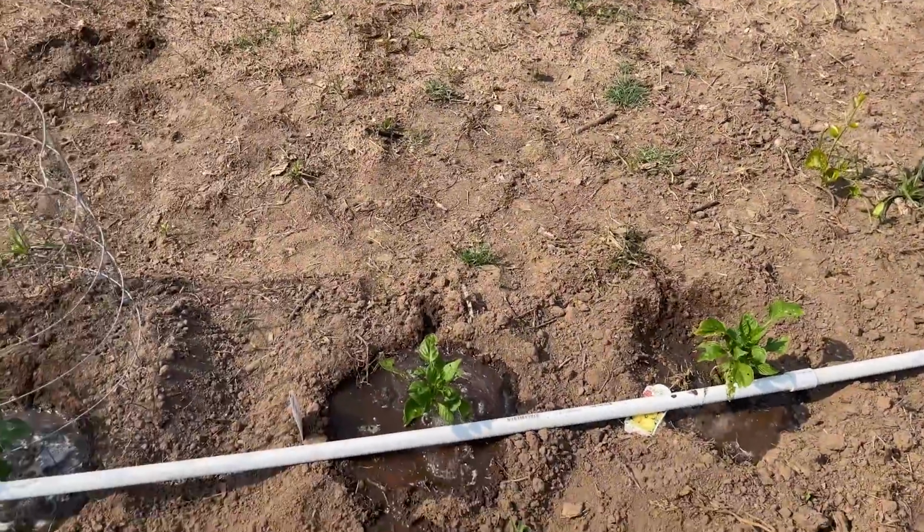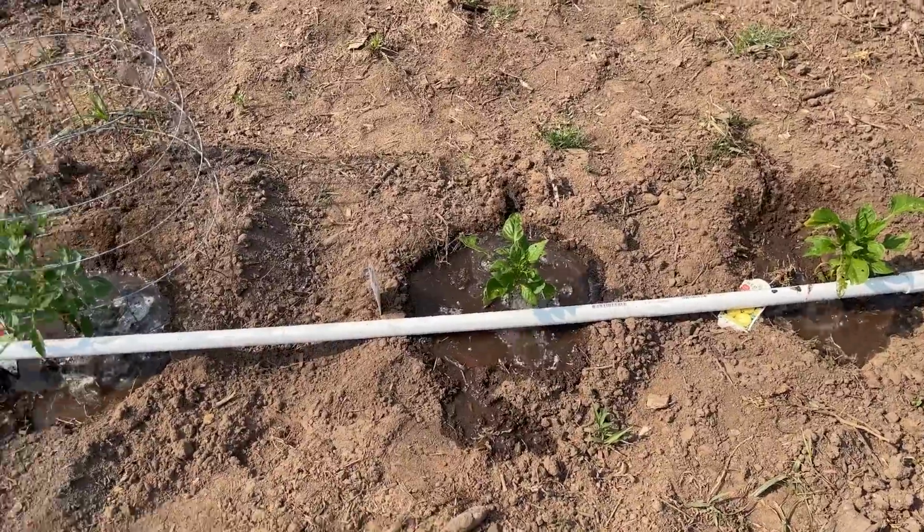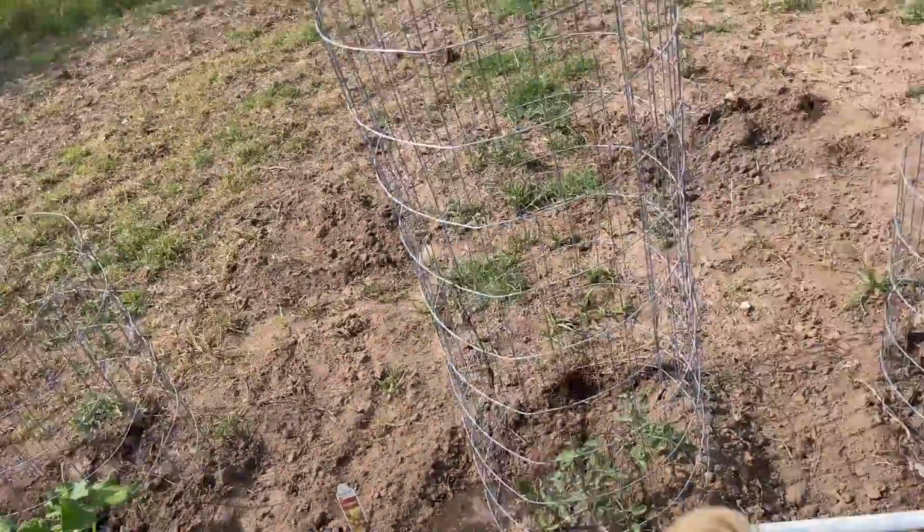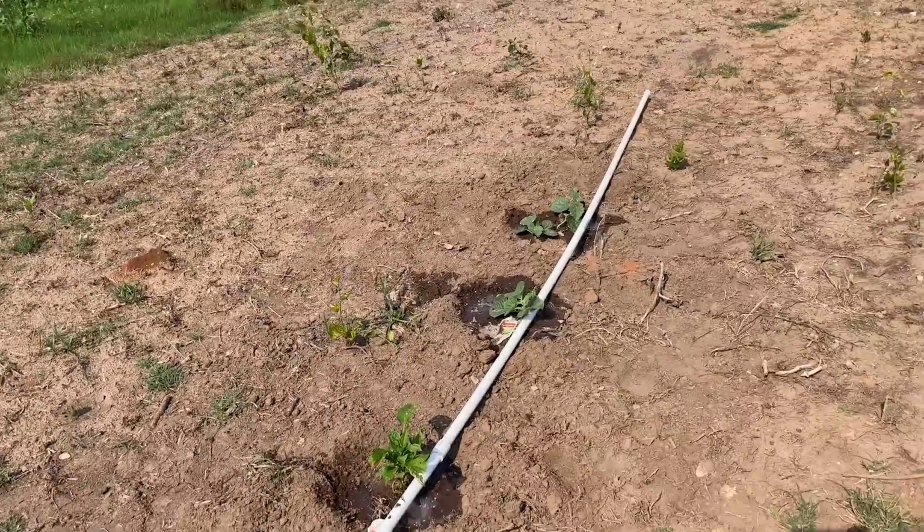But that's pretty much 2 minutes of water, which is just barely starting to overflow on a couple of them. So I think that's probably about the right watering time. 2 minutes every day, I'm thinking.